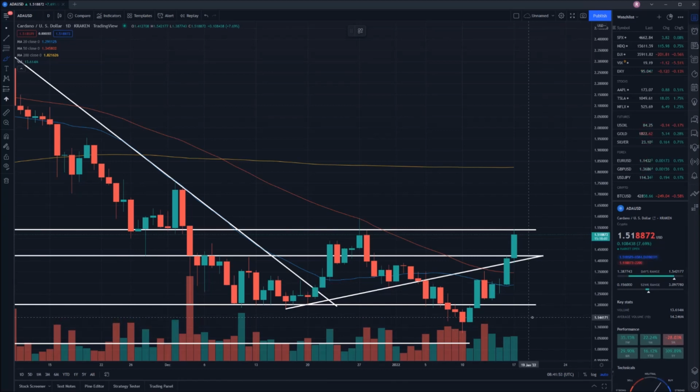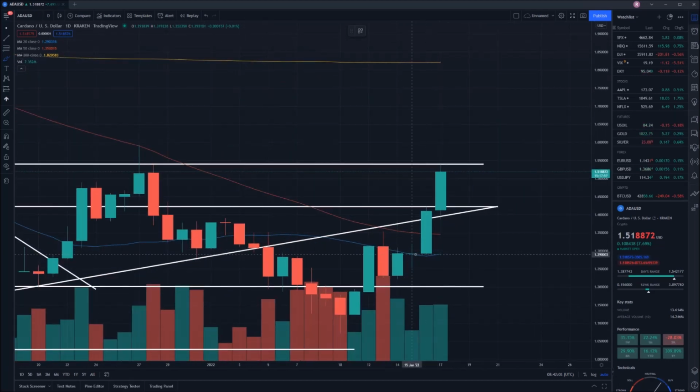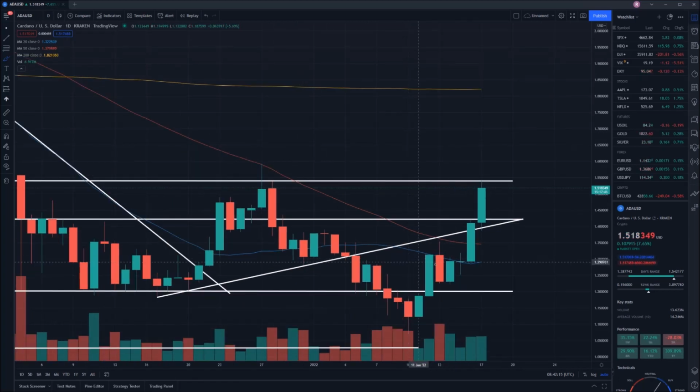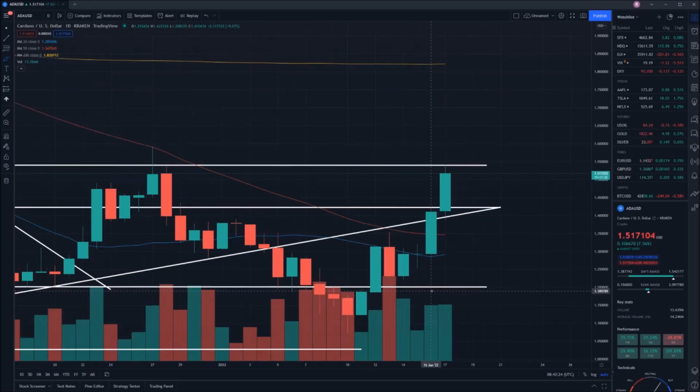And what an exciting day for Cardano followers and ADA Coin holders. We have finally broken out. If you recall in our last video, I mentioned we kept testing this 20-day moving average here. And on that day, it was about the 14th of January, it was sitting at $1.29, and we really need to break through that in order to maintain the momentum from our little reversal here and our break up through our key point of resistance of $1.20. And certainly it did deliver, and it delivered in a big way.